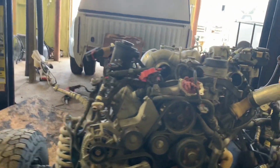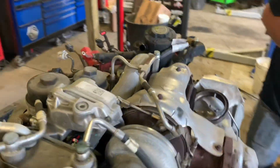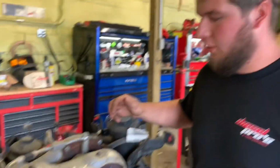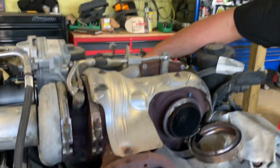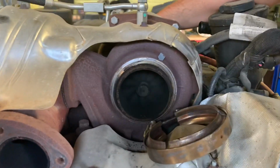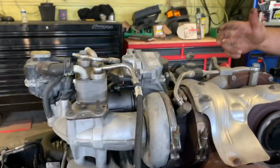The 6.4 has two turbos. I don't know why this is so intriguing to me, Matt, but the 6.4 was only out for about two and a half years. Yeah, so you have the high and low side turbos. Basically this is a sequential turbo setup, so there are two turbos here, guys, one here and one here, and they're interconnected with a gasket. This turbo feeds this one, so you have your low pressure feeding a high pressure.